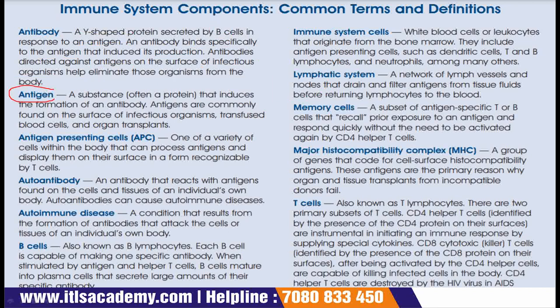Next is antigen. Antigen is a substance, often a protein, that induces the formation of antibodies. As we have seen, antigen will be responsible for the production of antibody molecules. Antigens are commonly found on the surface of infectious organisms, transfused blood cells, and organ transplants.